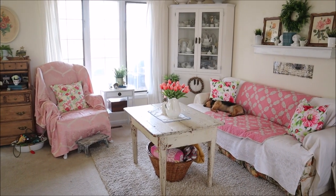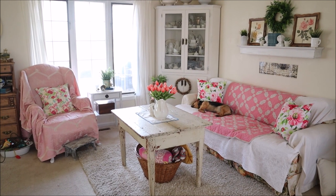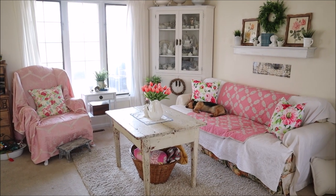Looking like the living room is looking much more delightful now. Nice and clean. Ramos found a new spot to take a little nap, and I'm going to move into the dining room and do some fun stuff like decorating.